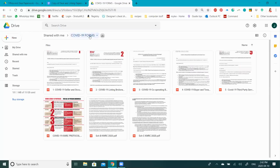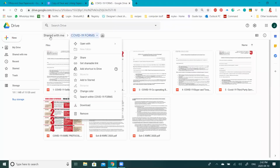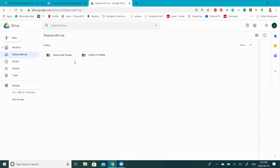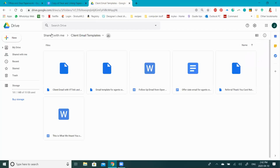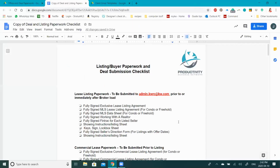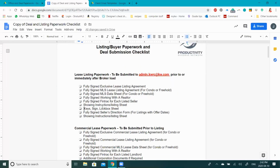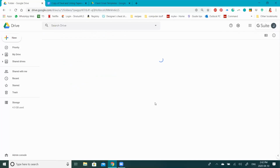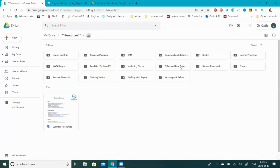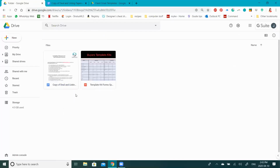And then we also did have a folder that had the office forms as well, but I don't know if they got erased or what happened, but I will look into that for you. And then I will also be uploading all of those forms into our resources folder underneath office and deal paperwork. So going forward, that will be here for you so you can access it, okay?